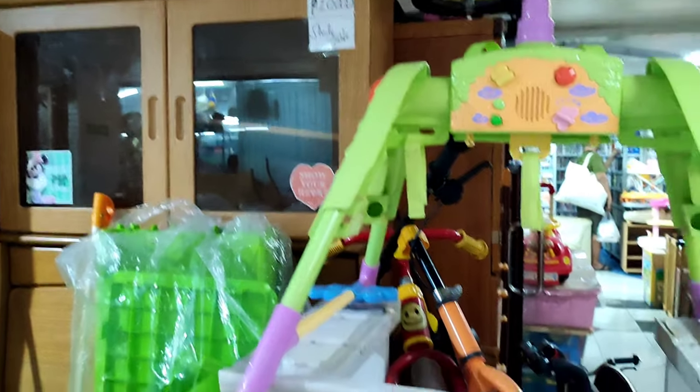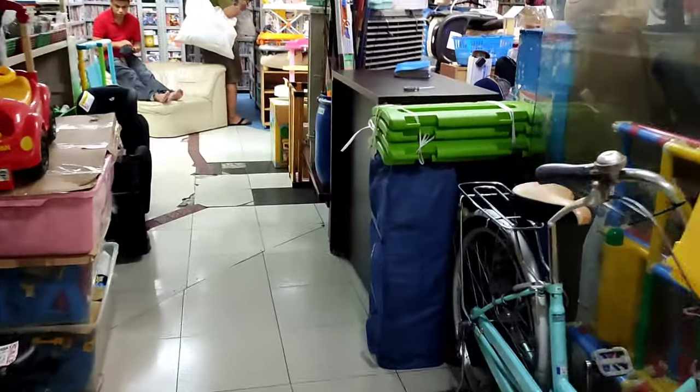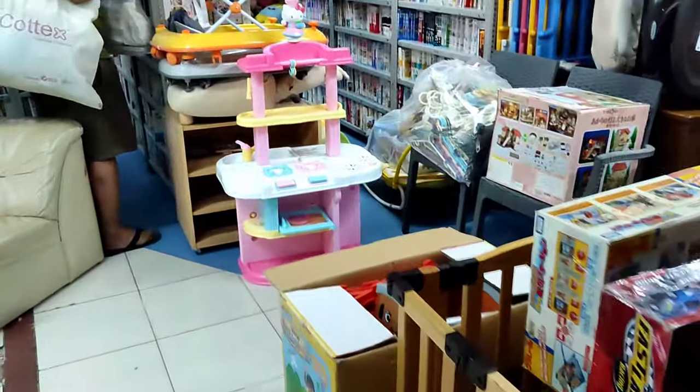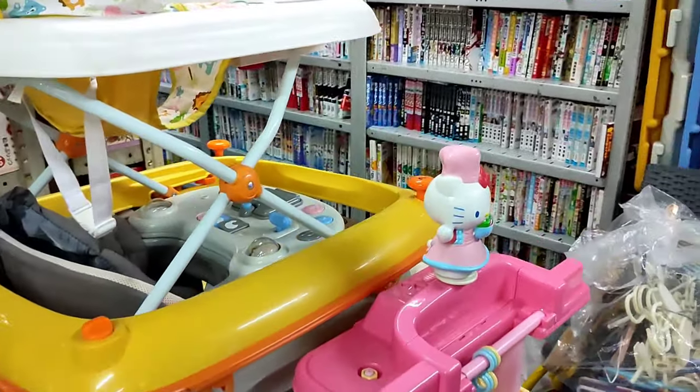Ang dami pala nilang mga furnitures at grabe yung books dito or mga comic books. So if naghahanap kayo ng mga ganun, at marunong kayo magbasa ng mga Japanese na books, you can check it here. Grabe, sobrang dami.